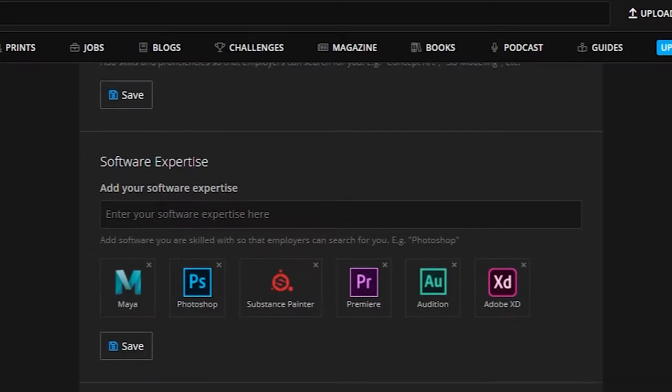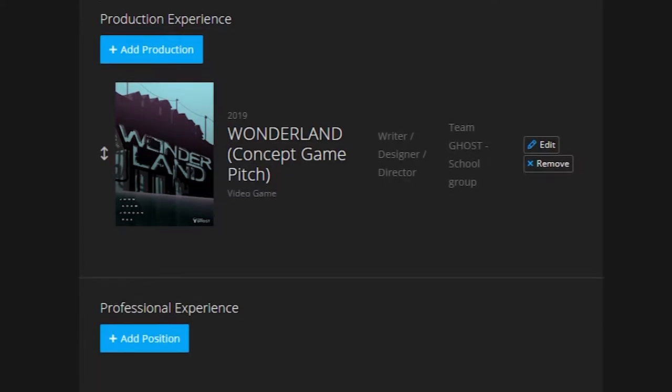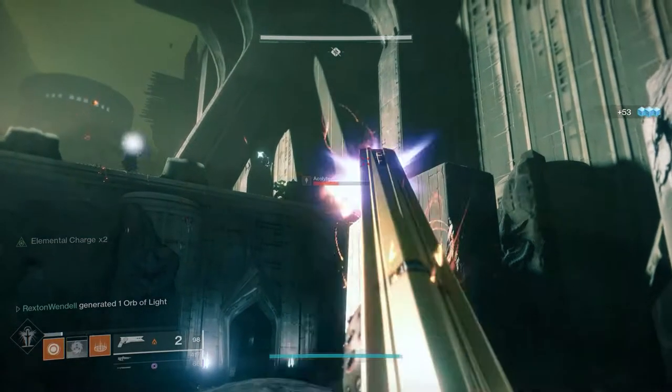And next you can choose to put in softwares that you know how to use. Productions tab to showcase the stuff that you have worked on before. And lastly, professional experiences for you to flex your work experience basically. And you can always change all of this afterwards, so if you are kind of puzzled during this phase, you don't have to worry about it.